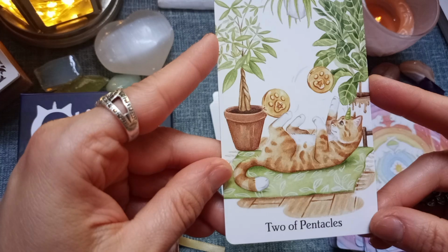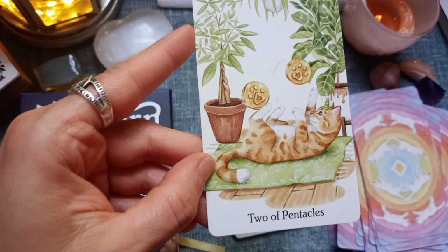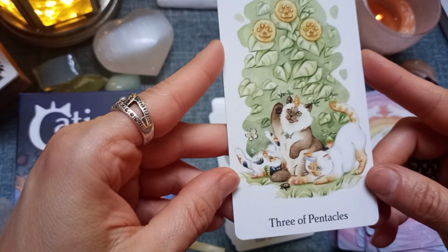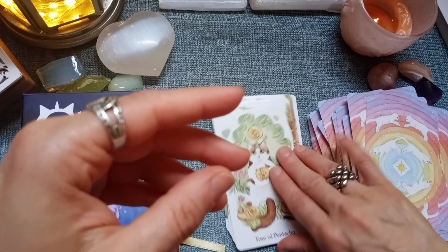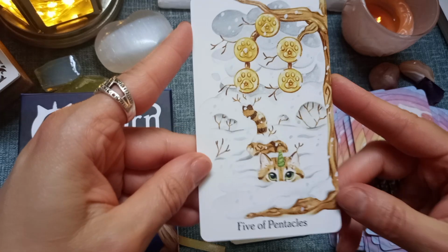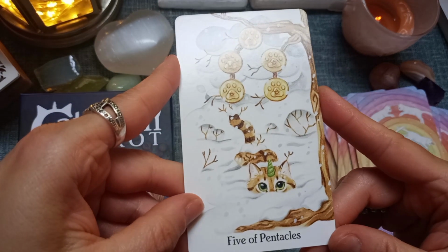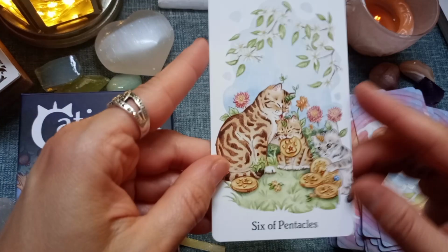The Two of Pentacles. Love all these plants. Love the coloration of this suit. The Three of Pentacles. The Four of Pentacles. The Five of Pentacles. Cast out and left out in the cold. Buried in snow. The Six of Pentacles.